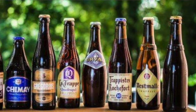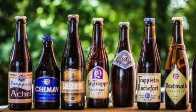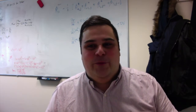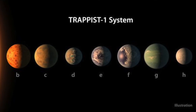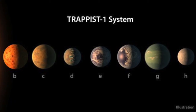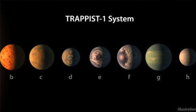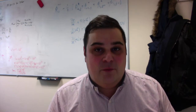Here are the beauties that NASA has unveiled yesterday. Well, sorry, maybe not these ones. No, that's the wrong photo. Here are the beauties that NASA has unveiled yesterday. The press conference yesterday was about the discovery of 7 Earth-like planets that are orbiting a star that is only 39 light years away.